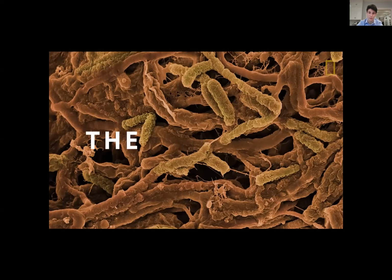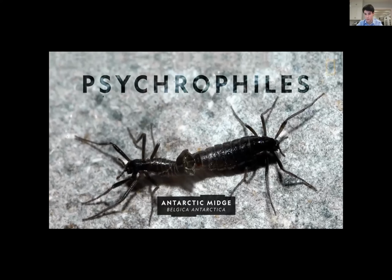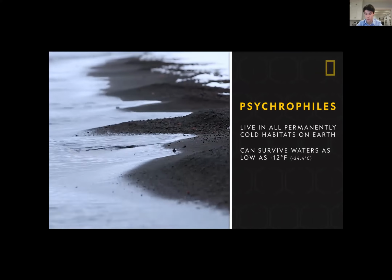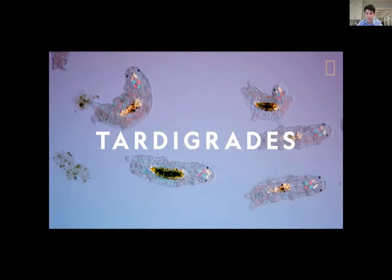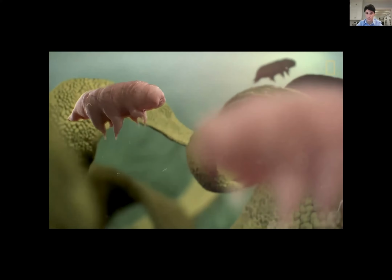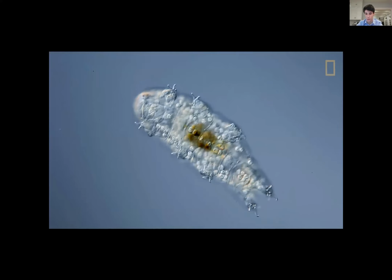They range from the extreme heat-loving thermophiles, which feed off of inorganic chemicals and have special enzymes to survive high temperatures, to extreme cold-loving psychrophiles, which have evolved antifreeze proteins that help ensure their survival in some of the coldest waters on the planet. But the most extreme living things on Earth are tardigrades. Also known as water bears, these water-dwelling microanimals are polyextremophiles. This means they are capable of surviving multiple harsh conditions.